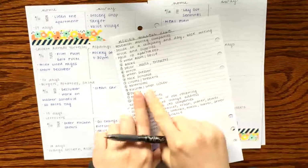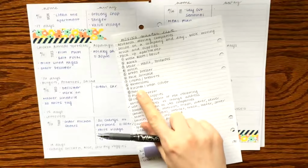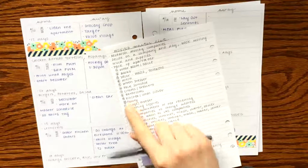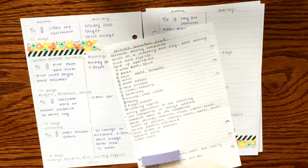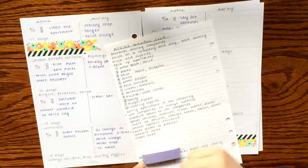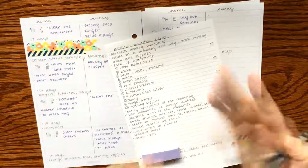You can see I put kitchen and linen closet together. The reason why I'm doing that is because of a moving hack: take any kitchen towels or hand towels that you have and use those to pack up all of your kitchen items, the fragile things like plates and glasses and things like that. If you're moving super long distance, like across the country, you probably want to either have a professional do those things or really use professional supplies like the padding things for your plates.